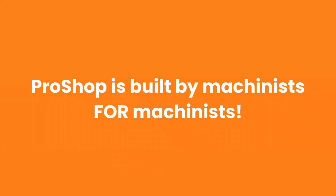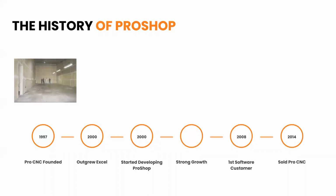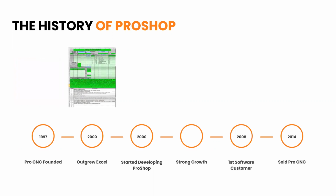Now, ProShop, for those of you that don't know, was actually built in a machine shop. When we came into being, we were a small machine shop, founded in 1997 in Monroe, Washington, and very small. There's a little bit of a picture of the original owners in the original space, of course, before we moved any machines in. We were using Excel to manage the business. Excel, QuickBooks, Word, Microsoft Project, lots of disconnected systems. I'm sure a lot of you have experienced what it's like to try to run a business, or even parts of a business, with things separated, and then have to spend time to bring those things together.